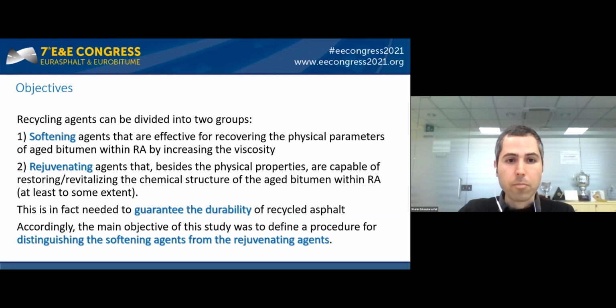Recycling agents can be divided into two main groups: softeners and rejuvenators. Softeners are recycling agents that are capable of modifying the rheological and physical properties of an aged bituminous binder, and rejuvenating agents are recycling agents that are capable of not only improving or modifying the rheological and physical properties, but also restoring some of the chemical structure of an aged bituminous binder. In fact, this is needed to guarantee the durability of any mixture containing recycled asphalt.